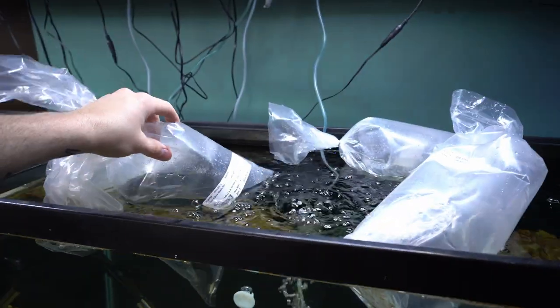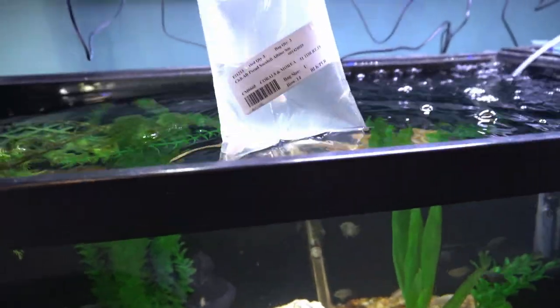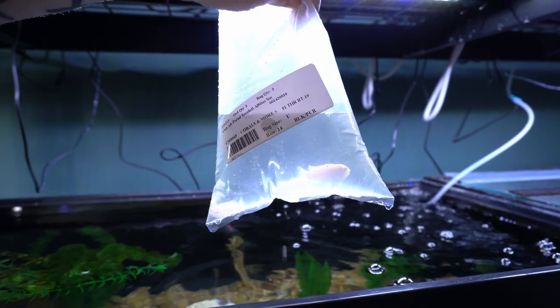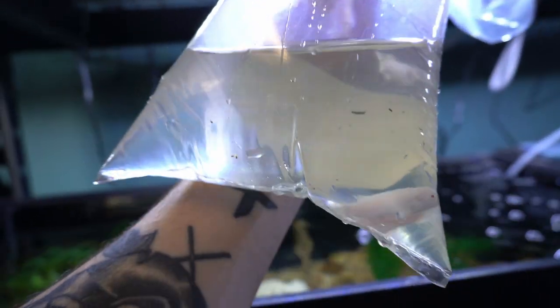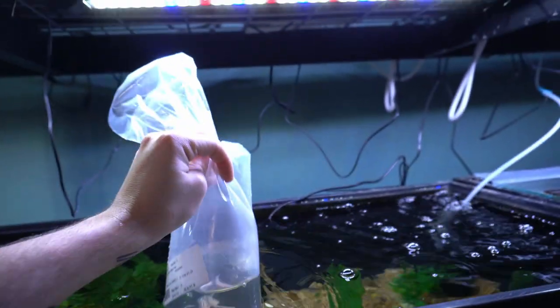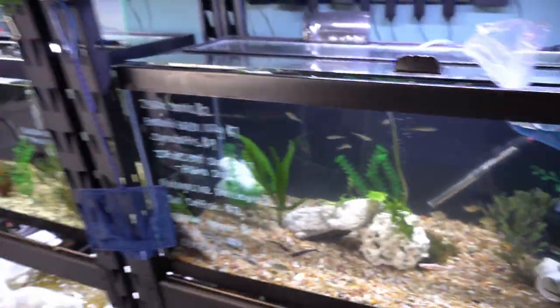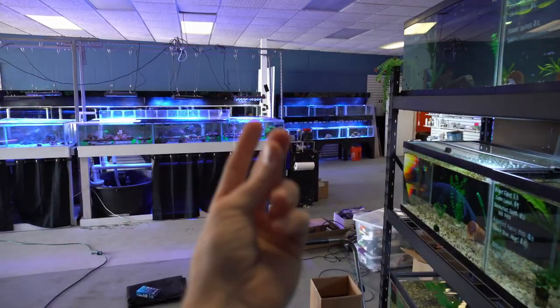We also have some Texas cichlids that came in. Customer ordered these guys right here. We got some baby cichlids. These are the albino snow whites, I think that's what they're called. These guys are really pretty. They got like albino eyes. Really cool looking. And then, let's see, another Dumbo. And we've got some stuff coming tomorrow and the next day too. So we'll fast forward to that here right now.